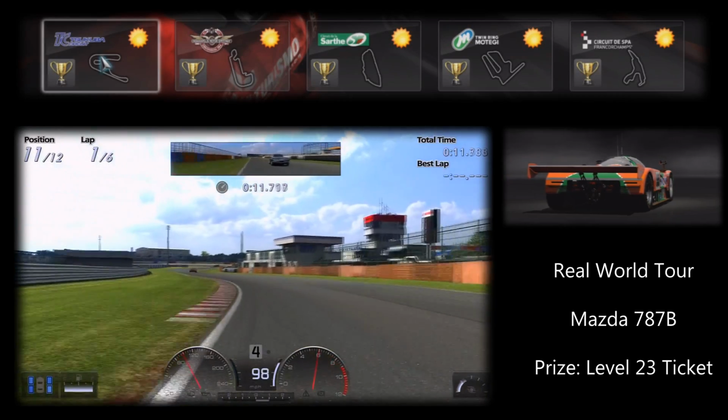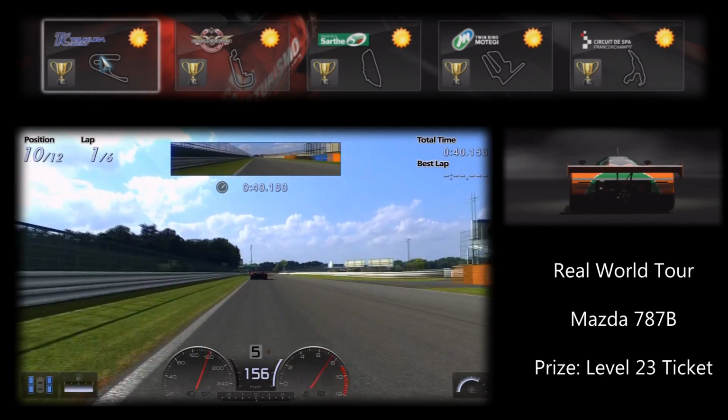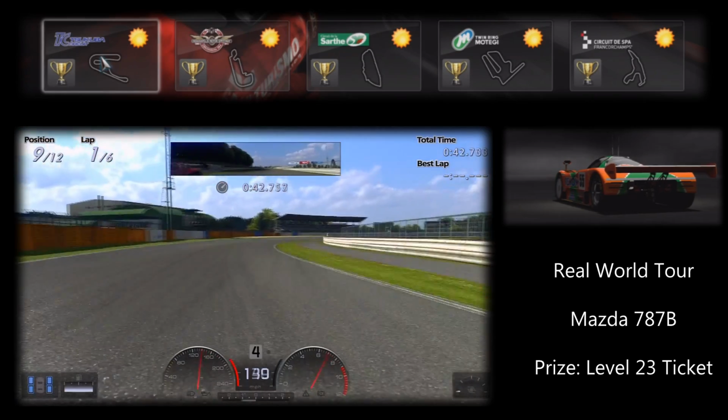That guy was real mad about me overtaking him on the outside there and just shunted me off. I have no idea what he was trying to achieve by doing that.